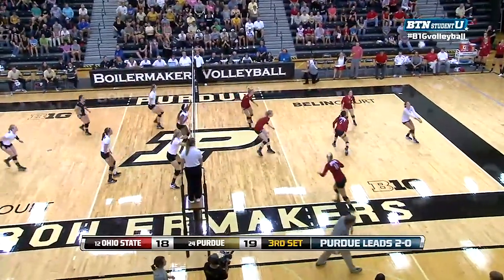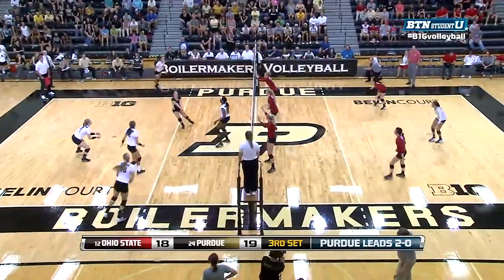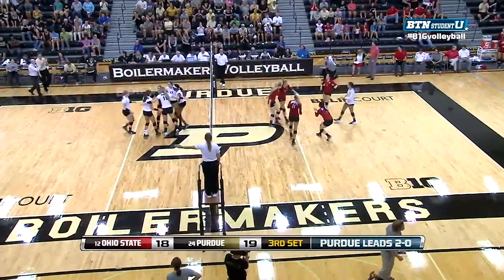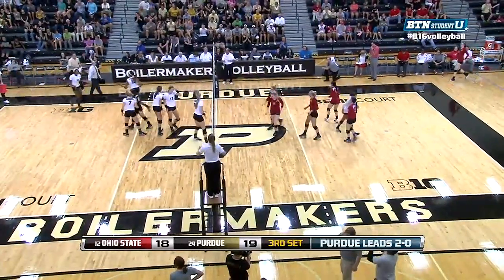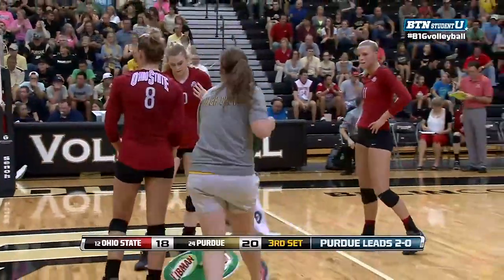Quick set to Adelaja, can't get it home. Up by Purdue, another out of system. Rabarczyk gets the swing out of bounds. Shondell really liking that swing from Rabarczyk. Goes off hands out of bounds.